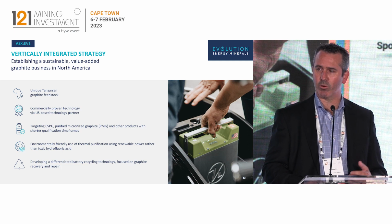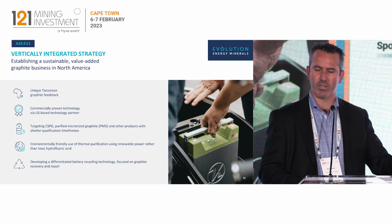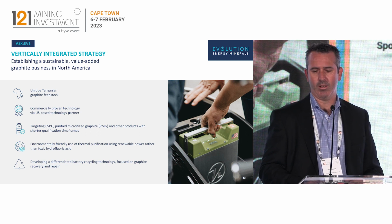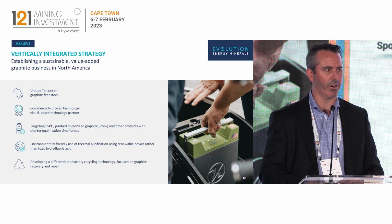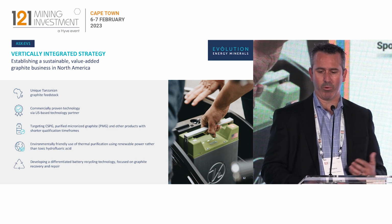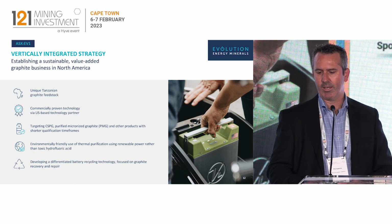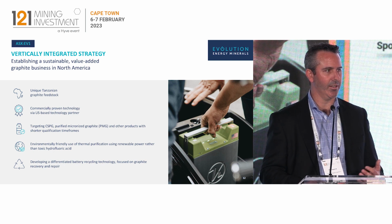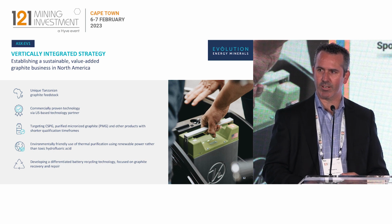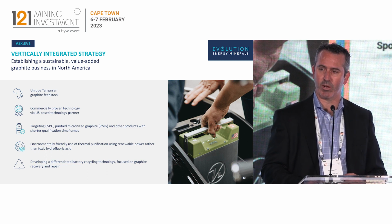So it's a strategy that makes sense. It's one that we've been pursuing for the last 12 months using our graphite feedstock. So the fines from our mine would be sold into a downstream entity in the US. We've got a commercially proven technology partner who was the first partner in the world or in North America to produce coated spherical graphite for batteries. That we'll be announcing who that is later this quarter and how we're going to work with them moving forward. And really importantly, it's using environmentally friendly thermal purification technology, so different to the hydrofluoric acid and toxic chemicals that China use and Syrah are also proposing to use.